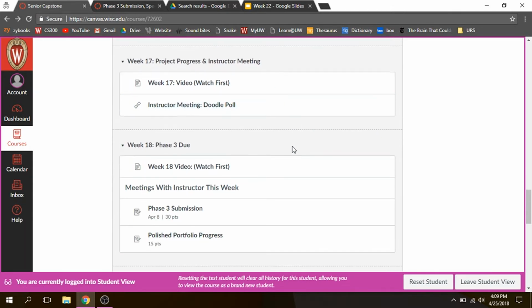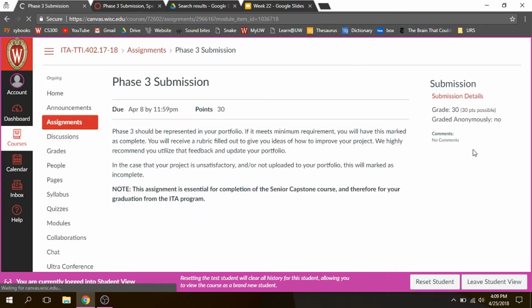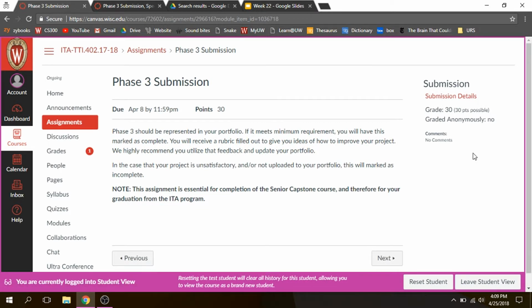Scroll back to the bottom again here. Phase 1, Phase 2, and Phase 3. If it is completed, just click on it here. It'll look kind of like this. You have your grade out of 30 points. Phase 3 is 30 points there. If it's completed, it should be marked as a 30 out of 30. If it's close and maybe we don't think it's quite good enough of a project, it may not be ranked at that 30. So if that is the case, please send me an email, let me know what your thoughts are, and we can kind of go back and forth on that and discuss it.